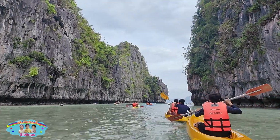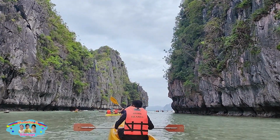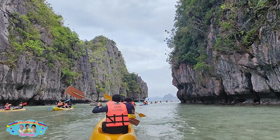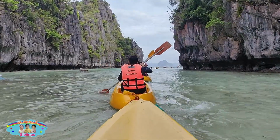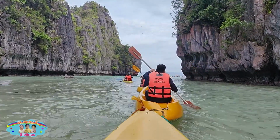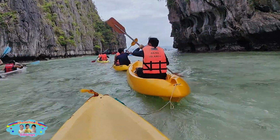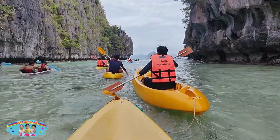So now we're going back to the boat, making our exit outside the big lagoon. And because of the big waves, when we're in the open sea, we're doing the train. All our kayaks are tied to each other.